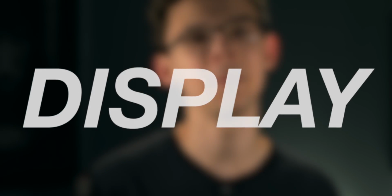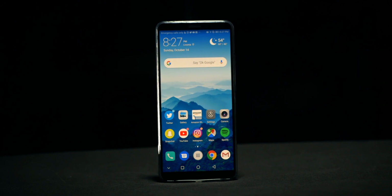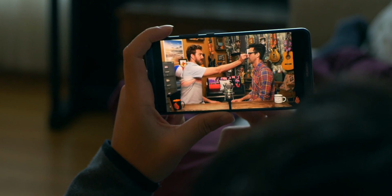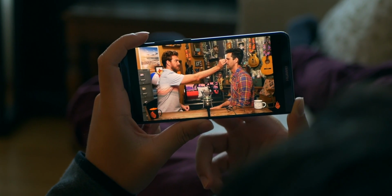Next up with display, it's not that exciting here, kind of boring by 2018 standards, but hey, boring is better than ugly. Anyway, this display is 18:9 and sports a resolution of 2160 by 1080. It's OLED, it's vibrant, it looks great. What can I say? It's a pretty standard, great display. It's great for consuming media, YouTube, playing games, especially with those stereo speakers that I mentioned. And overall, I really don't have any complaints about it.